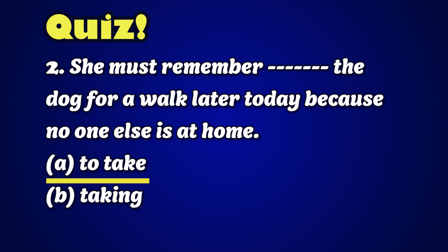Can you imagine if you had a dog and no one was at home? You have to take the dog for a walk. In this situation, she must remember that she has to take the dog for a walk later today, which is in the future. If you say, she must remember taking the dog for a walk later today, that means she must remember that she took the dog for a walk later today. That sounds strange because later today is in the future, but took the dog for a walk is in the past.